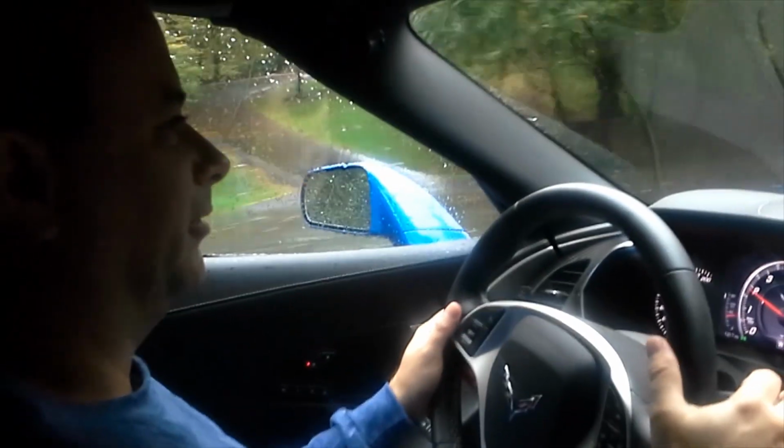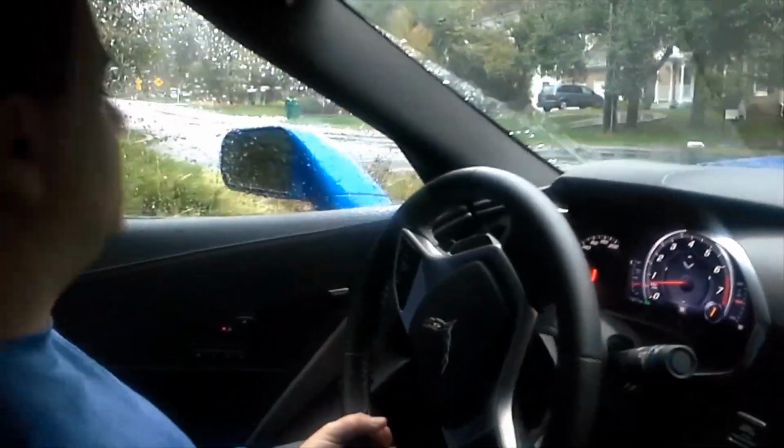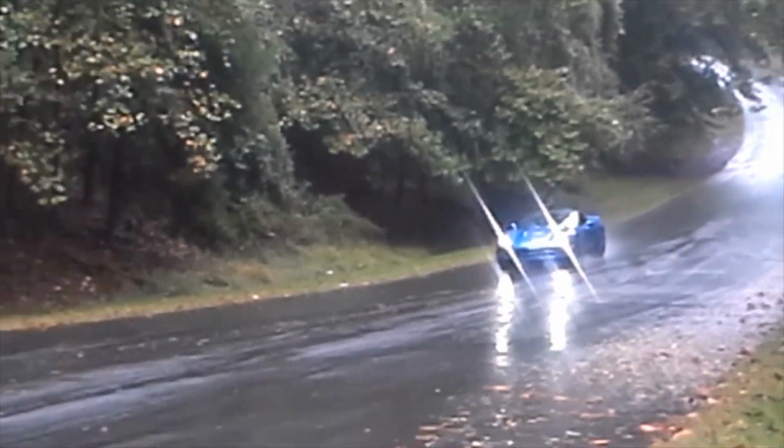What a cool view out of the back of the Stingray. To me, the shape is harkening back to the old times. I think they've better captured the history. And they didn't really do the split windows because, you know, split windows were tough to see out of. But they did do that same sort of look from that late 60s Stingray golden era. And I like what they've done.